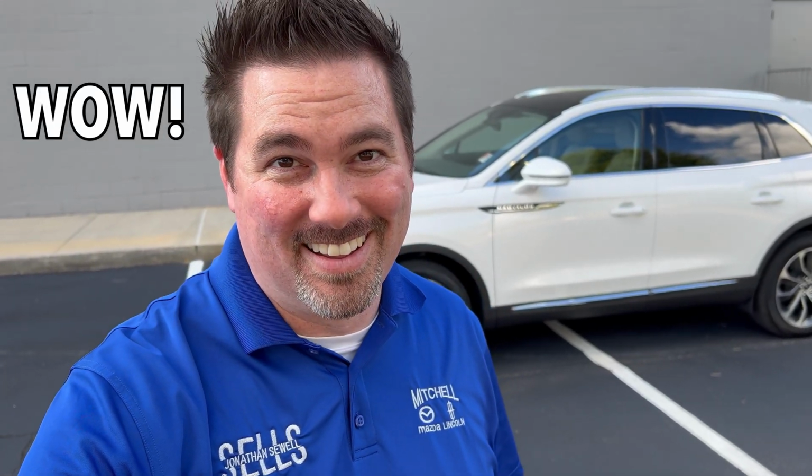Hey, I'm Jonathan Sewell from Mitchell Lincoln on the Boulevard in Enterprise, and I'm standing with the beautiful 2022 Lincoln Nautilus. And at 4 model years in, this luxury crossover still continues to wow. So we're gonna go inside, we're gonna go outside, we're gonna go all the way around so that you know if this is one that you should consider owning and get the good side of life. Let's jump in.